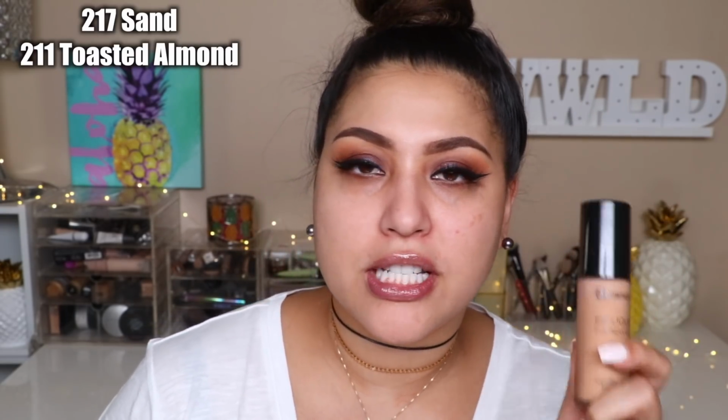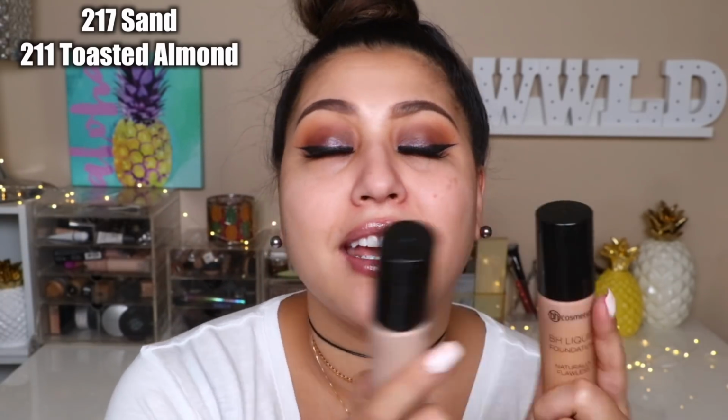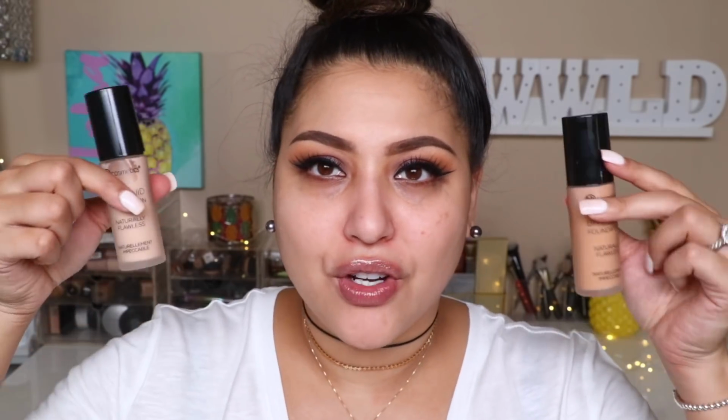So as far as my shade, I am actually mixing two different shades. I'm mixing the color 217, which is Sand. This one is a little bit too dark for me, and I will say a little bit on the orange side. And then I'm taking 211 Toasted Almond, which is a little bit too light, but also neutral, which I really like. So hopefully in combination, these two will make my perfect shade. In between these two was a rose one and an olive. I do not have an olive skin tone, and the rose one is way too pink. So I figured these two will just be my concoction.